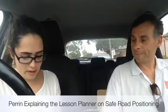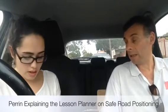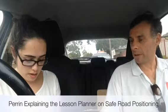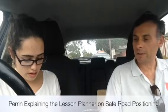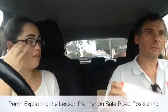Yep. As well, don't over position yourself. You can come out too much and interfere with the path or thinking of other drivers as you come out of a T-junction or corners. Like we said before, see the markers on the road. Always be aware of them.